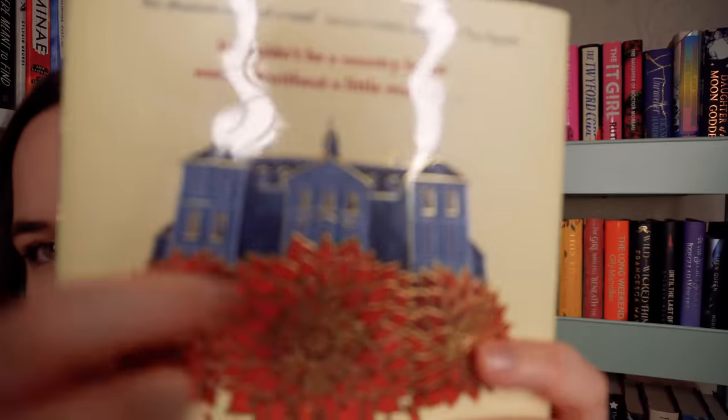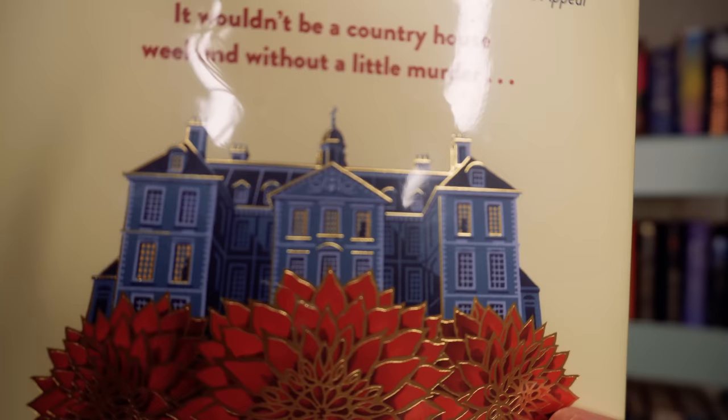So I am almost 100 pages into The Three Dahlias, however you say it. Oh, I just realized the cover has each of them in one of the windows. It's really hard to focus on it. Can you see that though? Anyways, I'm really enjoying this.